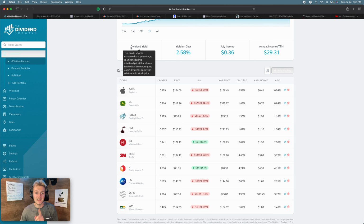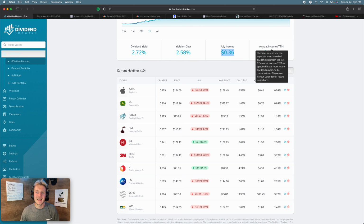It actually held the dividend yield steady at 2.72%, raised our yield on cost by 0.01%. Our July income did go up by 3 cents, and our total annual income went from $27.55 to $29.31. Of course, I love seeing that number go up.